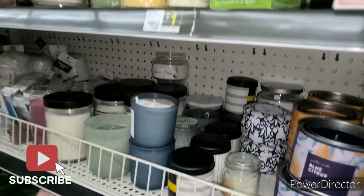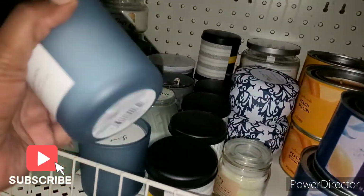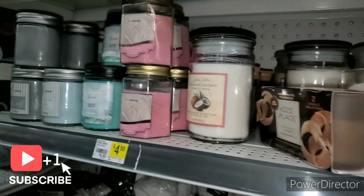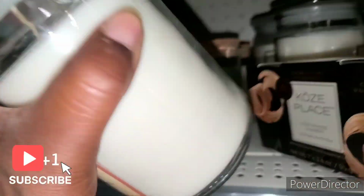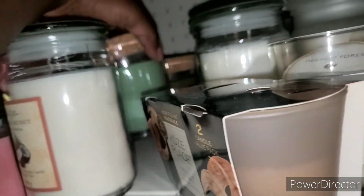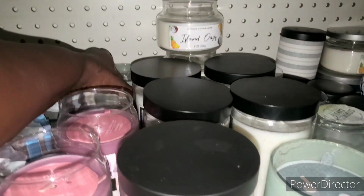Guys, I'm still looking out for that purple dot, because you never know. They put out stuff daily. So you guys do the same. Still keep an eye out for a purple dot, because you never know when you're going to bump into something. You never know. What is this back here?